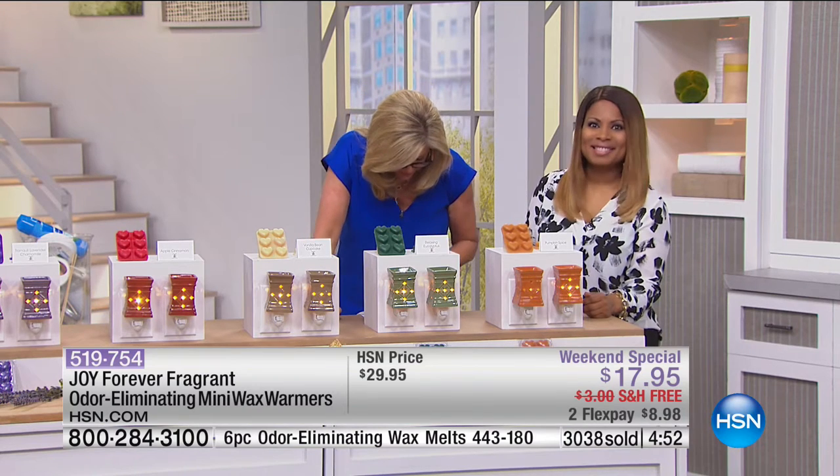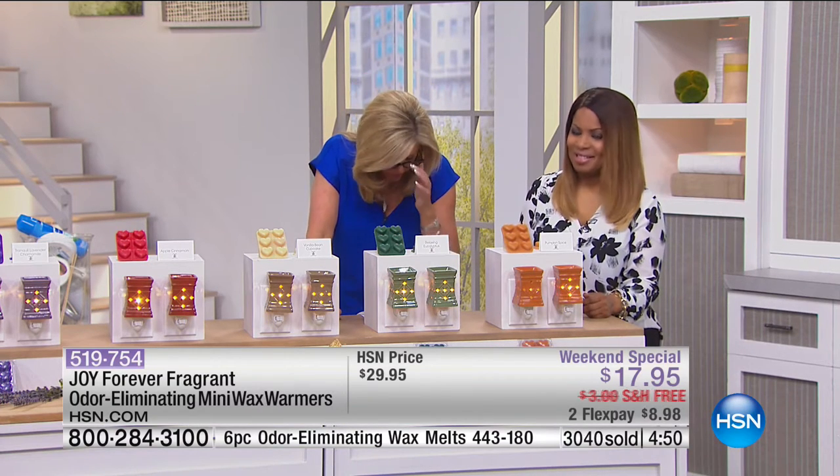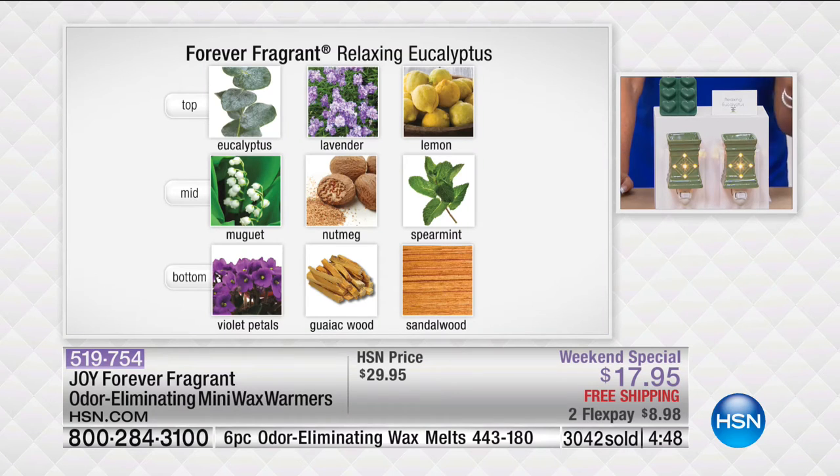Okay, here we go. Relaxing eucalyptus in that beautiful olive color. It's got top notes of eucalyptus, lavender, and lemon, mid notes of muguet, nutmeg, tea accord, spearmint, bottom notes musk, violet petals, and sandalwood. It is sold out. Sold out. Oh my goodness.